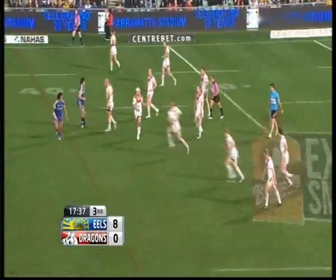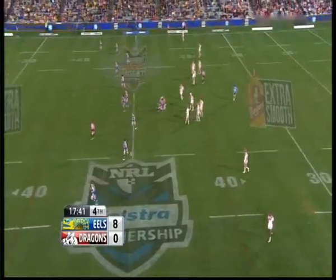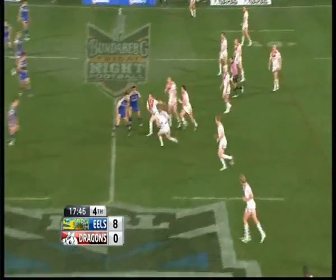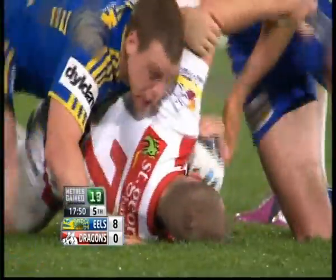Cuthbertson, another example of his ability to offload. Here's Hunt, he gets down and drives with the legs as he builds up his speed to the halfway line. Young away for Hornby now. Ben Smith chases him down together with Keating.